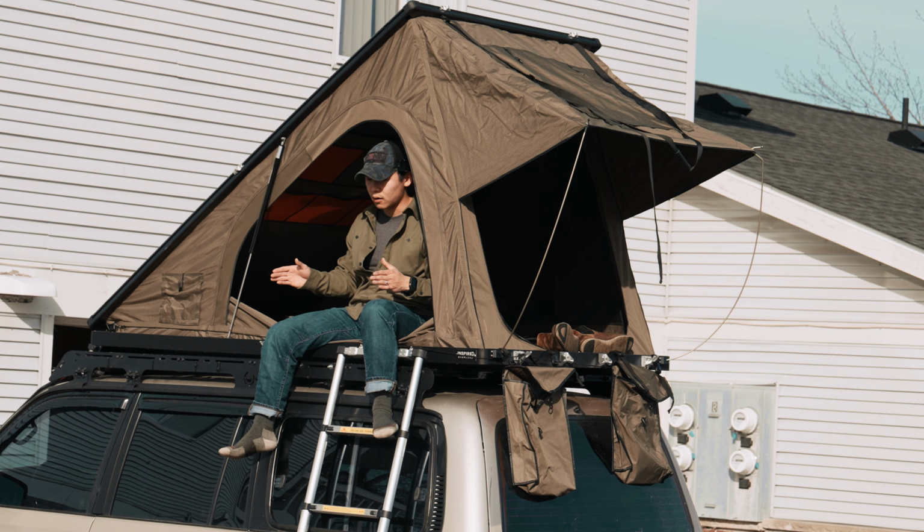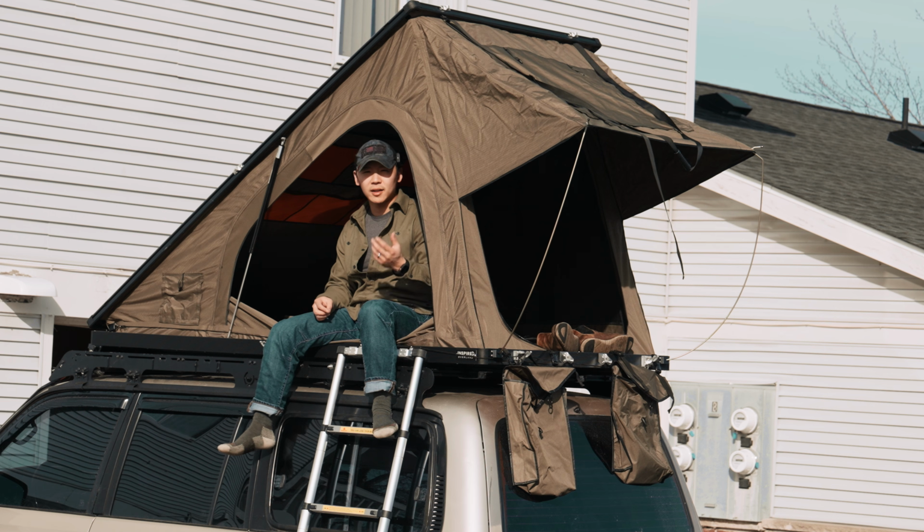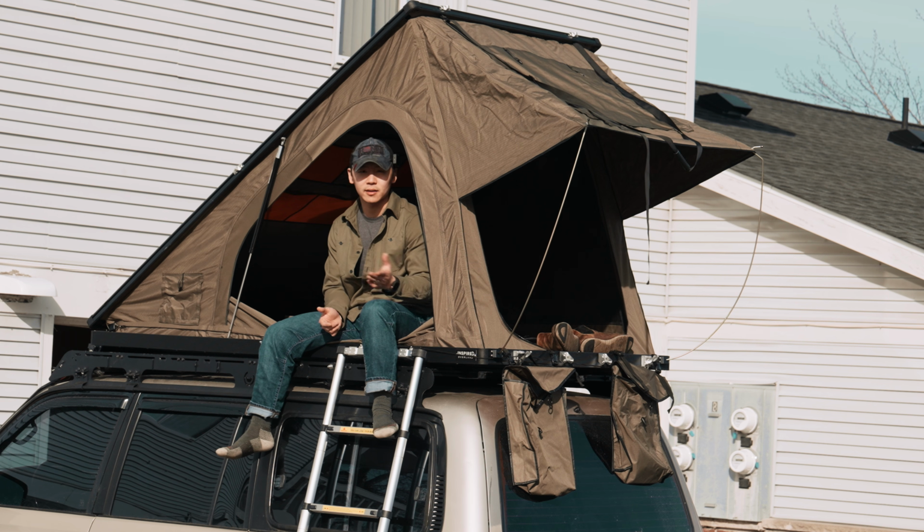Rooftop tents are a compromise. Everything is a compromise. Every feature you get, it's a game of rock, paper, scissors, and you're giving up something to get something, no matter what it is.